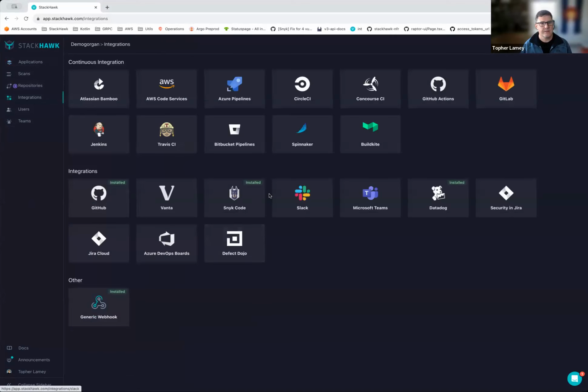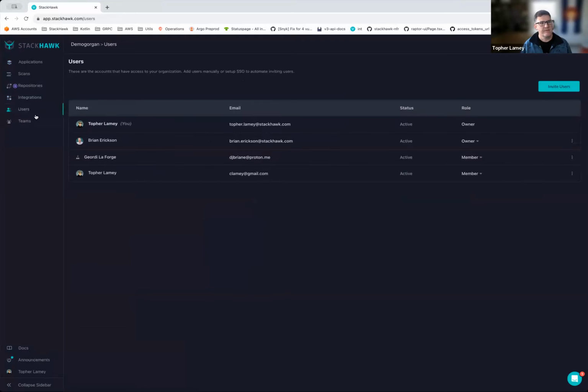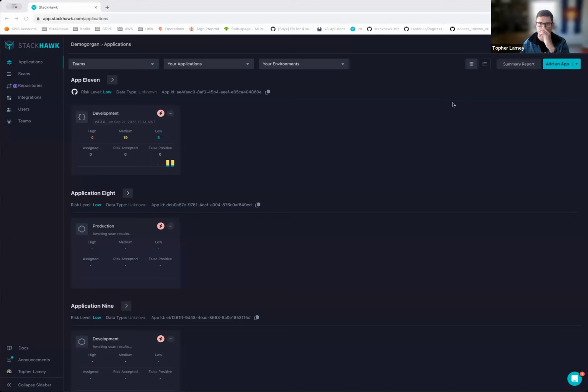Integrations. So here's where we would have Snyk Code. It's already installed in this instance. But if you came here and it wasn't installed, you would go through a wizard to hook it up. It's pretty seamless. And then we have users, and we also have this idea of teams. This is a test account, so some of its data is realistic, some of it's not.